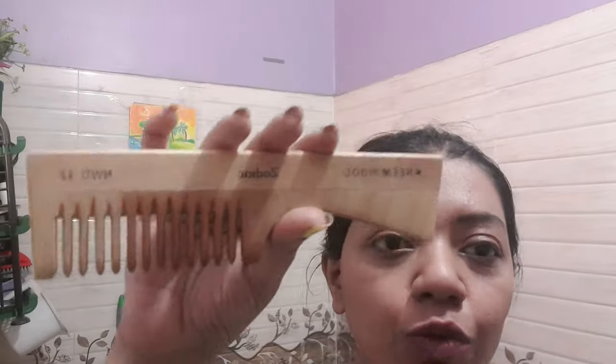So after the gym, I take a bath. Before taking a bath, I need to comb my hair with this wooden comb. This wooden comb has a speciality: it is made of neem wood. Neem wood means the dandruff and any infection during the summer can be reduced through this. So I am using this neem comb before my bathing.